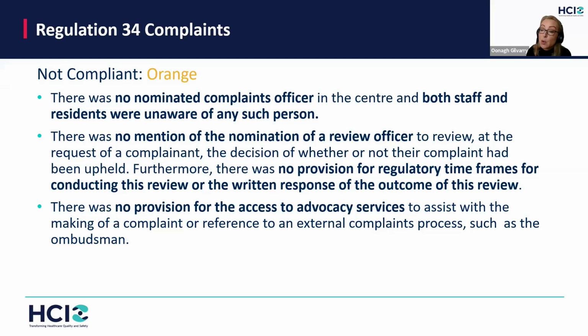In another case, there was no nominated complaints officer, and staff and residents didn't know who that person would be anyway. And there was no mention of the review officer and the review process. There was no detail about the regulatory timeframes for conducting this secondary review or the written responses as required from that review.